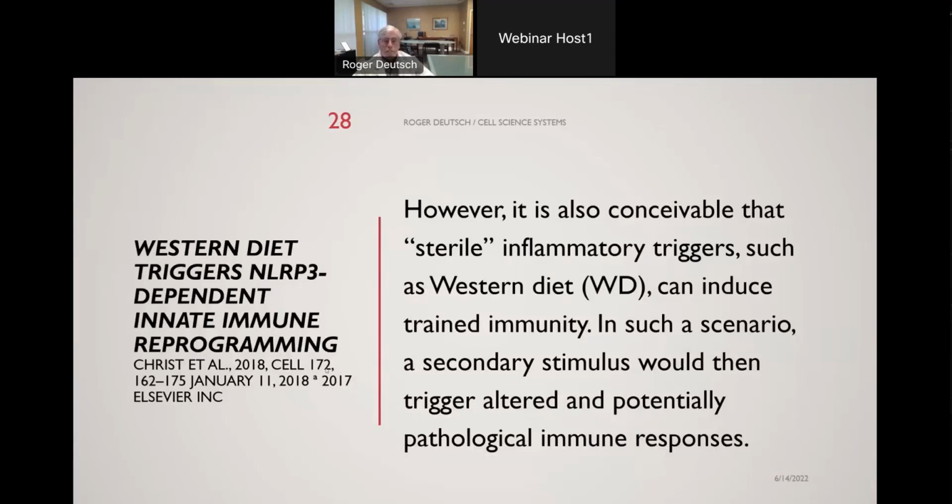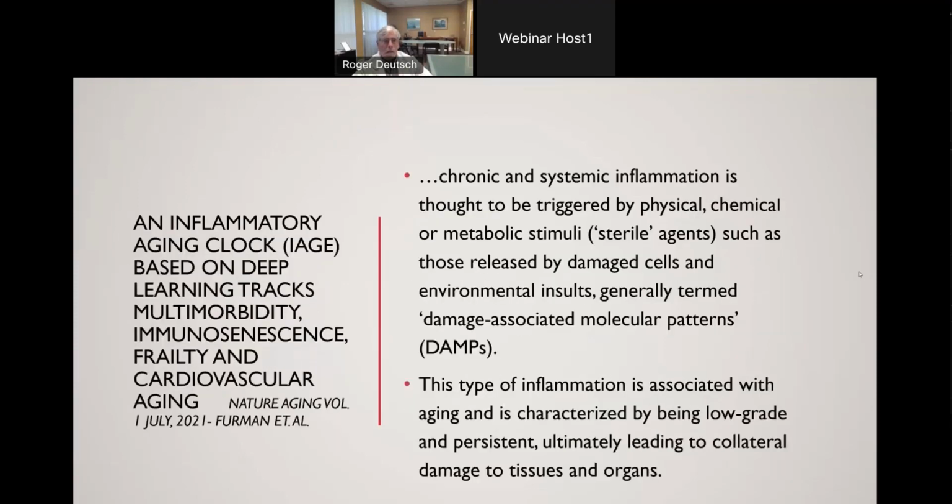And these authors in Cell, the journal Cell, write that it's conceivable that sterile inflammatory triggers, such as a Western diet, can induce trained immunity. So the innate immune cells undergo training, which is mediated by epigenetic factors, as opposed to adaptive immune cells, which can actually change their genes to recognize particular pathogens. And in such a scenario, a secondary stimulus would then trigger altered and potentially pathological immune responses, which shows, again, too much yang. We have ongoing chronic activation of innate immunity, which makes the immune system more prone to be overactive. Then something like COVID comes around and we have a cytokine storm. And that's very simplistic, but essentially that's what we're talking about without all the details. So we want to, again, balance, less yang, in this case more yin.